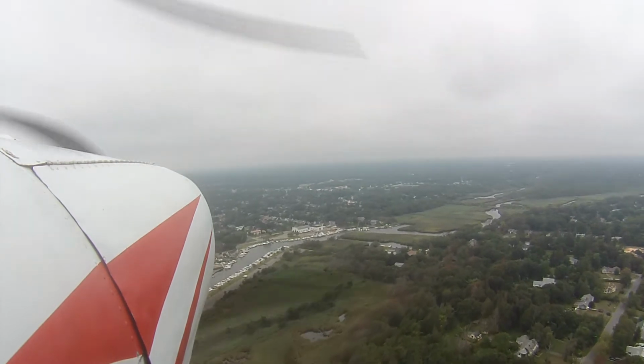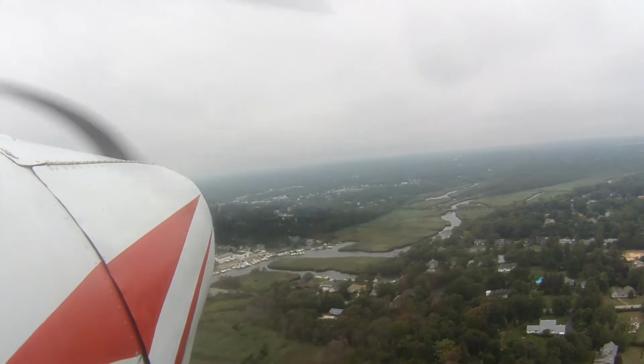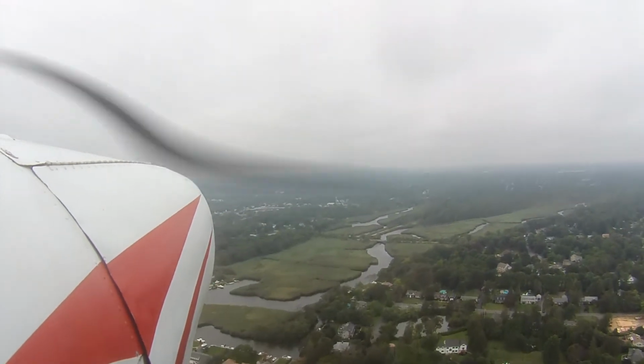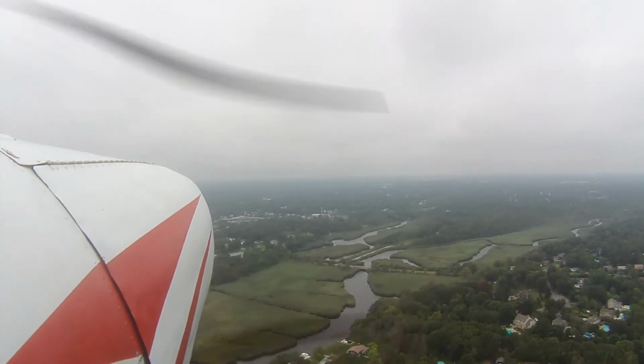Okay, this is the river. You see the river? Yeah. All you have to do is follow the river. Maybe a little bit more throttle, a little bit low. 500 feet right over the river. Just to the right, the river? Yep, okay, that's the river. And the river is going to split to the left and to the right. Follow the right side.